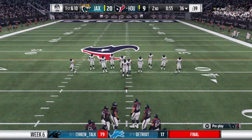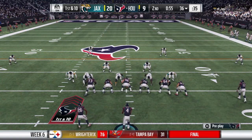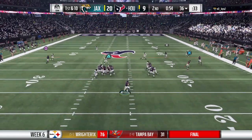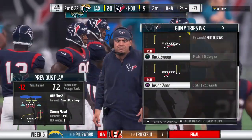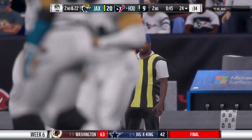So here we go, 1st and 10 now. And on the outside, they're playing press coverage. To throw is Watson. And the Jags get to him as down he goes. Telvin Smith in there to get him, and that's sack number 8 for him on the year.